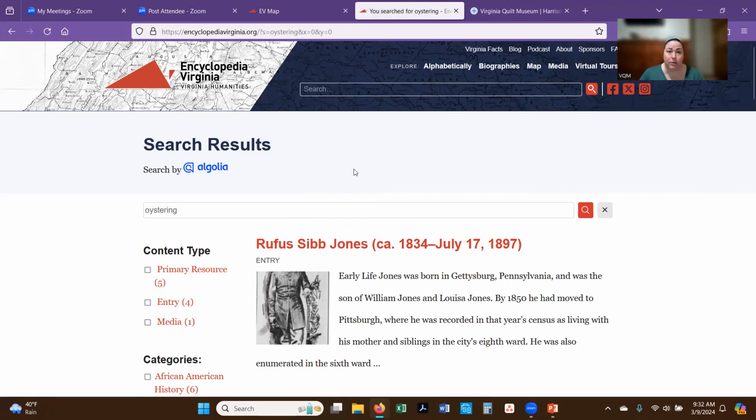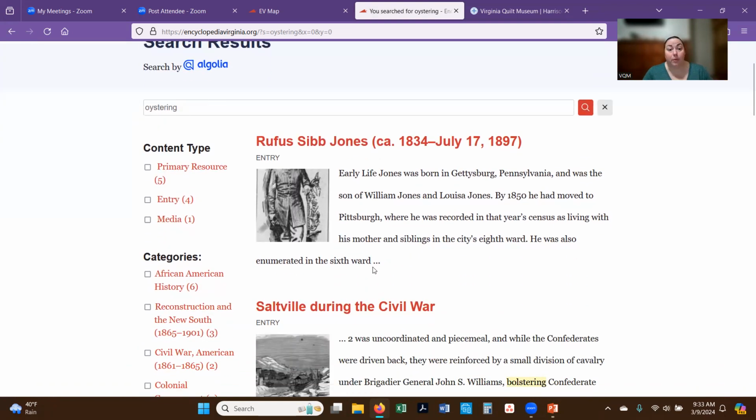Oystering has been hugely influential in Virginia. It's still hugely influential. There's still a lot of politics around oystering. There's a lot to do with the environmental movement around it. So it's a topic that would be well worth representing in a quilt.